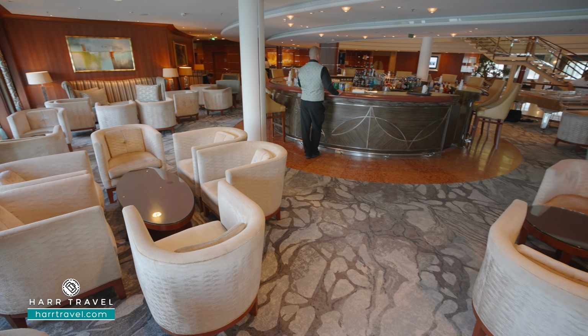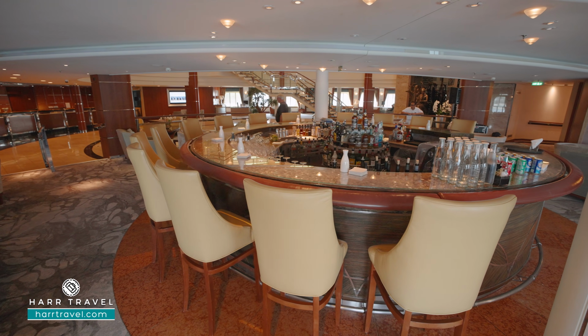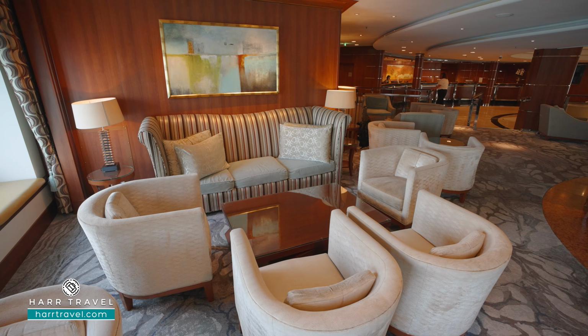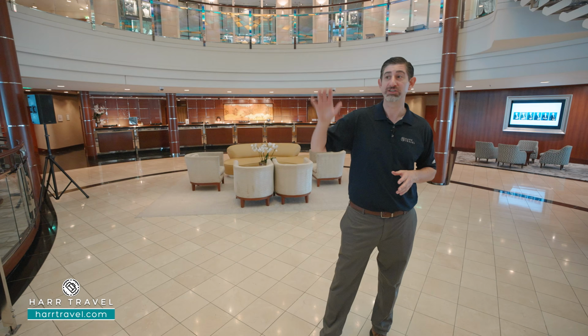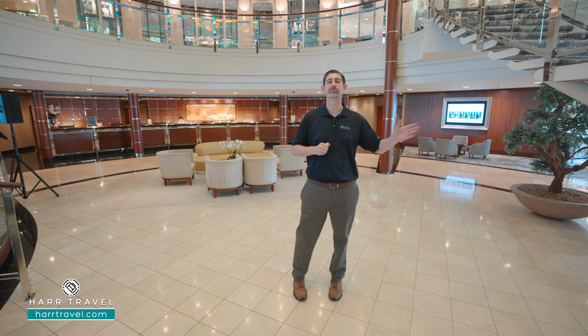On the other side, you'll find the Crystal Cove. Now you've got a full bar service that wraps all the way around. And of course, more of those phenomenal bartenders pouring delicious drinks. You have a piano, lots of lounge style seating. They'll utilize this space throughout the entire cruise. It's a wonderful place to get a pre or post dinner cocktail before you head in and enjoy the delicious waterside restaurant.